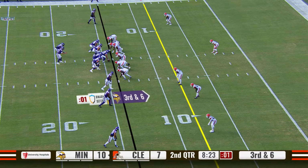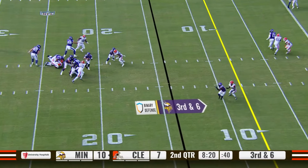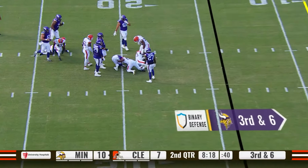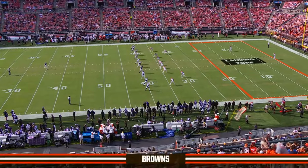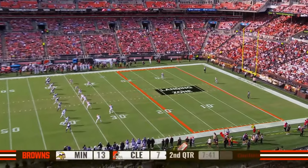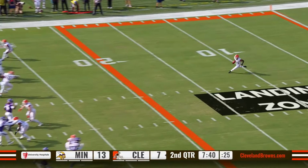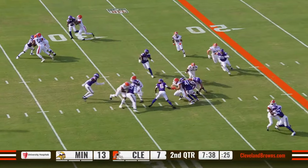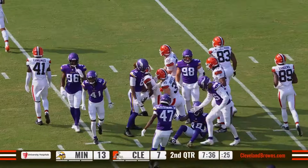3rd and 6. Vikings have to get the ball down to the Browns' 8. Mullins, pressure, steps up, and he gets dropped by Jeremiah Martin. Riker kicks it off. It'll be taken by Darden 2 yards deep, and he's going to return it. Gets wrapped up as he is down at the 27-yard line.